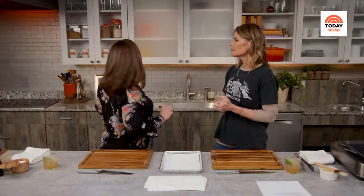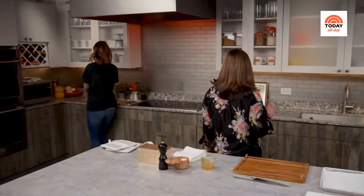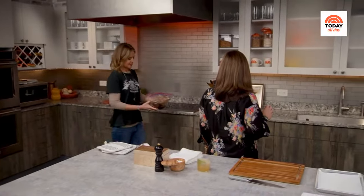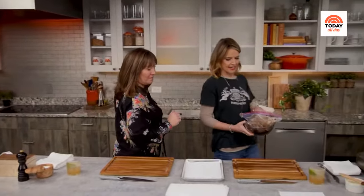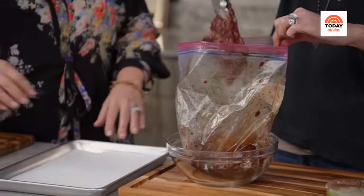All right, so now our vegetables are roasting in the oven. You just gave them a nice toss, so we're gonna leave those alone for a minute, and we are gonna get ready to cook that beautiful skirt steak. Okay, so we'll go ahead and grab that. 24 hours it's been marinating. So now we're gonna pull it out and put it on this paper towel.